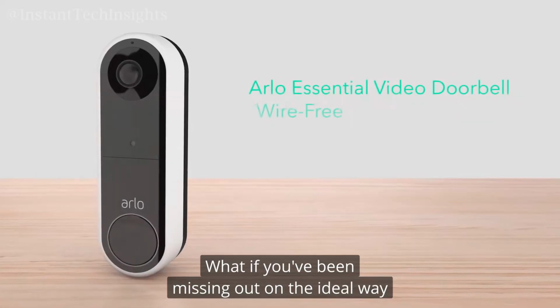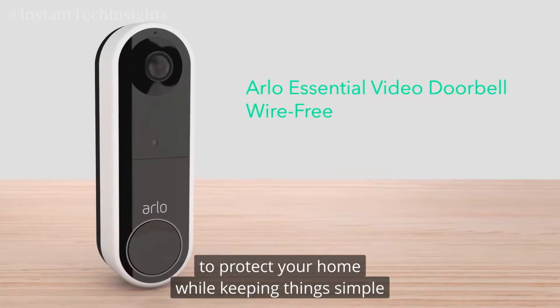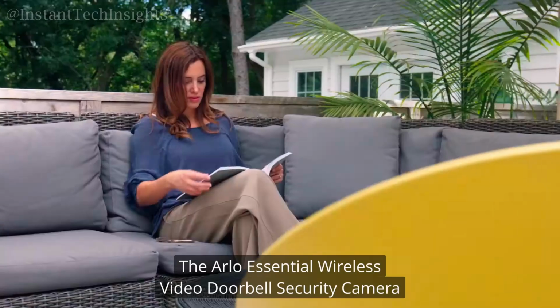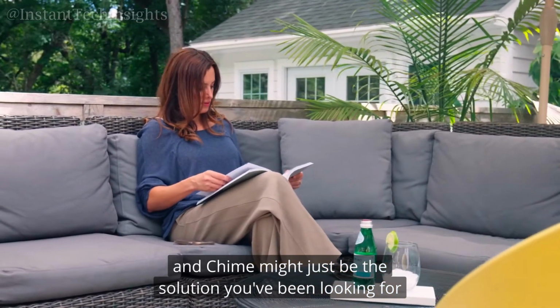What if you've been missing out on the ideal way to protect your home while keeping things simple? The Arlo Essential Wireless Video Doorbell Security Camera and Chime might just be the solution you've been looking for.